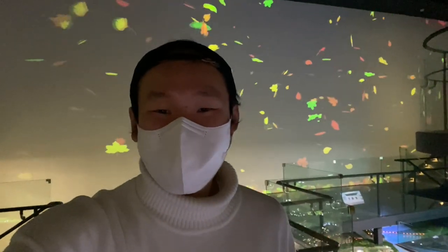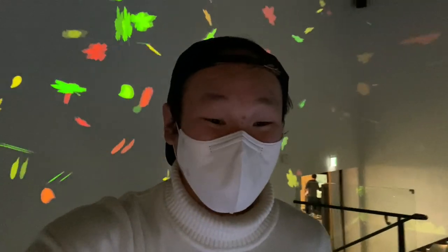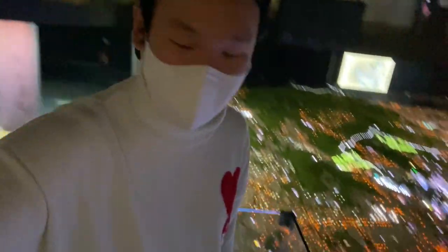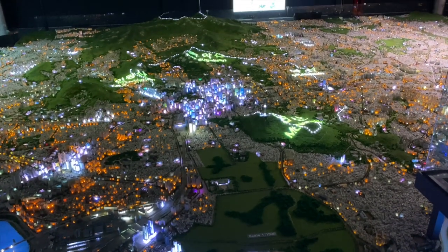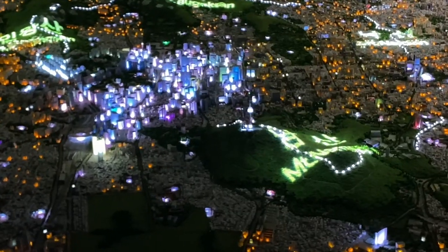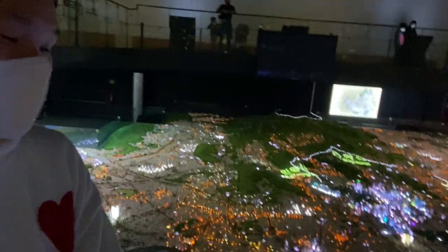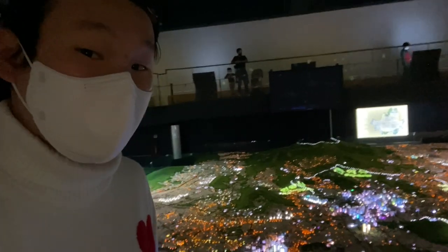First of all, you get surrounded by this three-sided interactive multimedia screen of just autumn leaves falling because it's autumn right now. But then you also can walk above the city on this clear bridge. And then you can see the cityscape of Seoul from the river to everything that we explore, like Mount Namsan right there. This is so sick. And all the little different buildings light up as well.